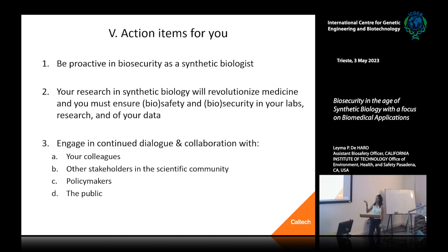And also you want to talk to other stakeholders in the community, might be scientists that make policy or people that work in policy that are not necessarily scientists, but they're still in the scientific community. It could be scientific writers. And of course, always the public. You want to make sure that the public is aware of what you're doing, that they're comfortable and that they accept it to the extent that is possible. I mean, you can't tell them everything that you're doing, but as much as you can.